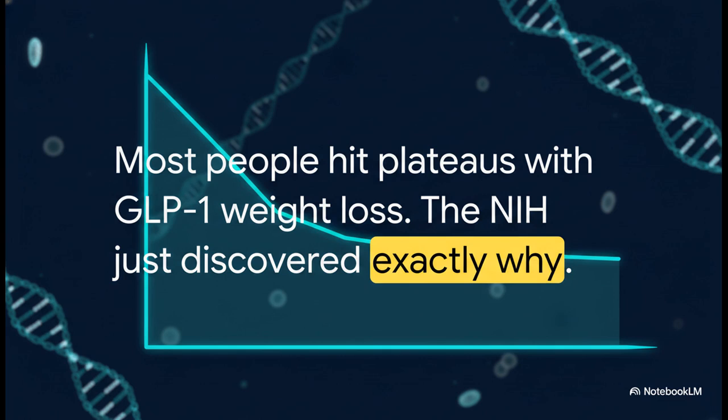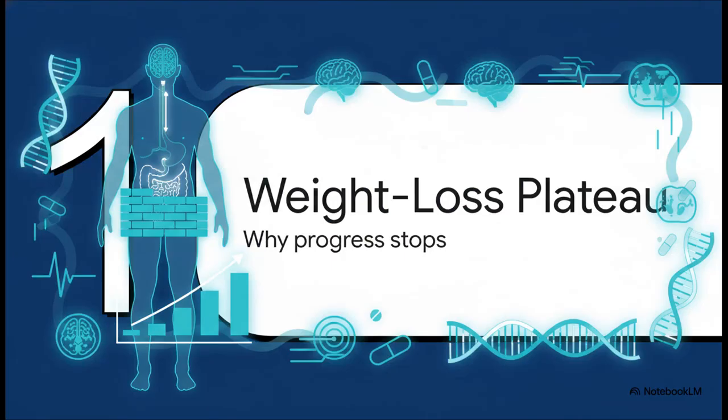Here's the stark reality. You start a GLP-1 medication, you do everything right, the pounds are literally melting off at first, and then suddenly, nothing. It just stops. It is incredibly frustrating, but now we actually know the scientific reason why. Section 1. The Ozempic Wall.